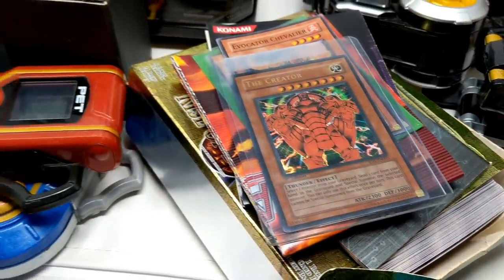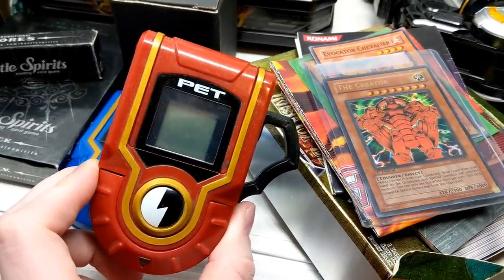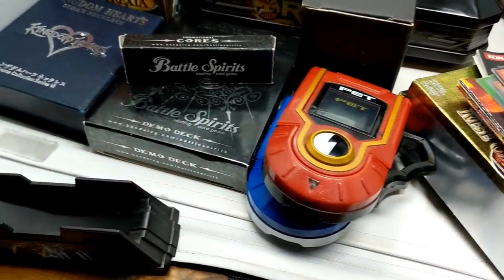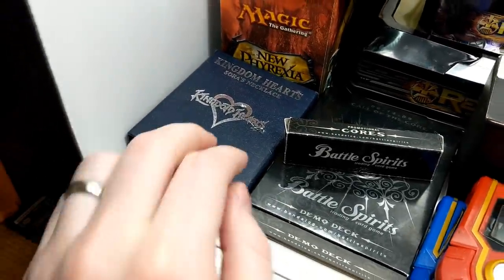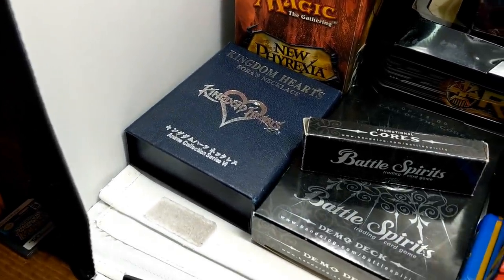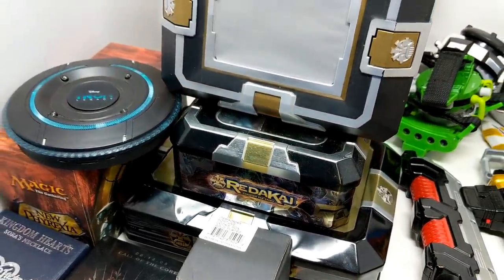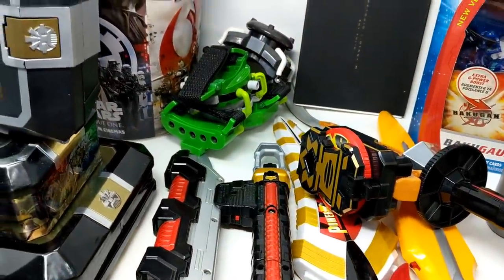There's some Yu-Gi-Oh cards. This is, I think, Mega Man related. It's Capcom Pet. These are like $40-$50 a piece. Just insane stuff. And then all sorts of fun little things. I think this has some of the chips that go with these inside of it. It doesn't have Sora's necklace. Then there's some Magic cards. Some Redekai. I don't know if those are worth anything. Let me know if you know. And then some Power Rangers swords and stuff.